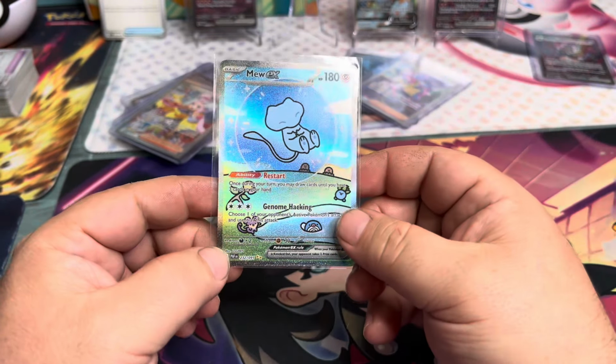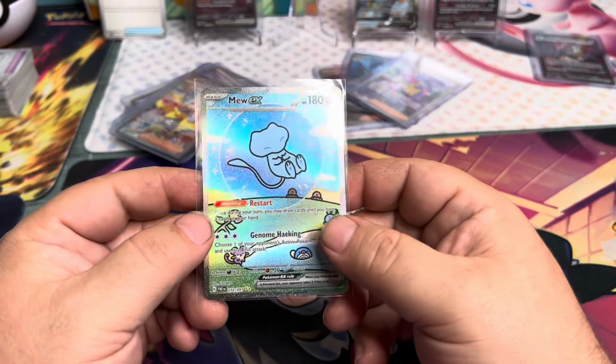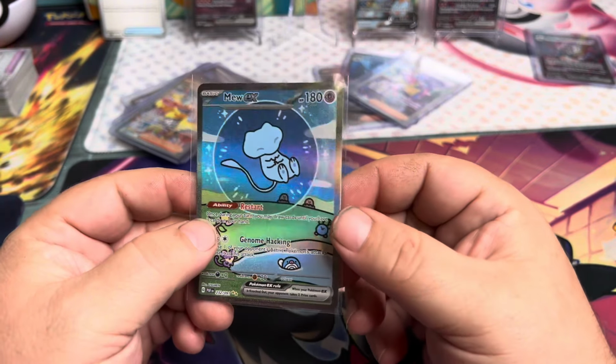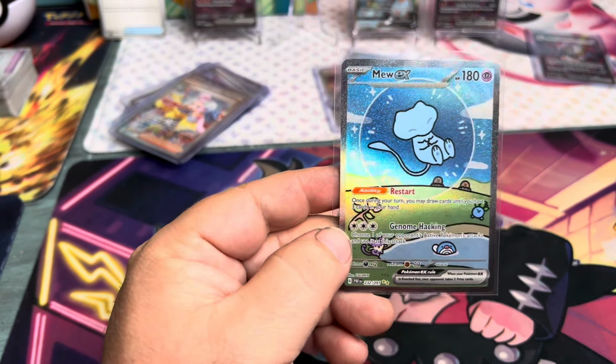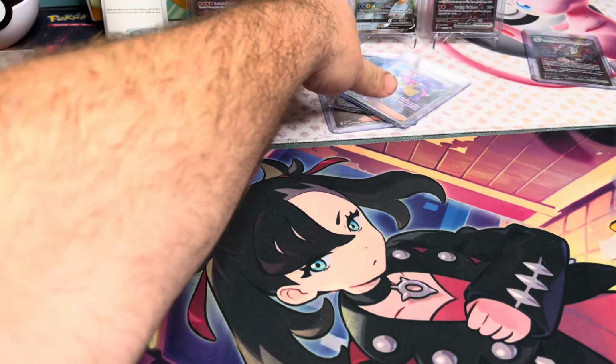Going for about $85 still. So I think it is the number 2 card in Paldean Fates. So this is definitely a great card to pick up right now. All right, guys, we're down to the top 3.